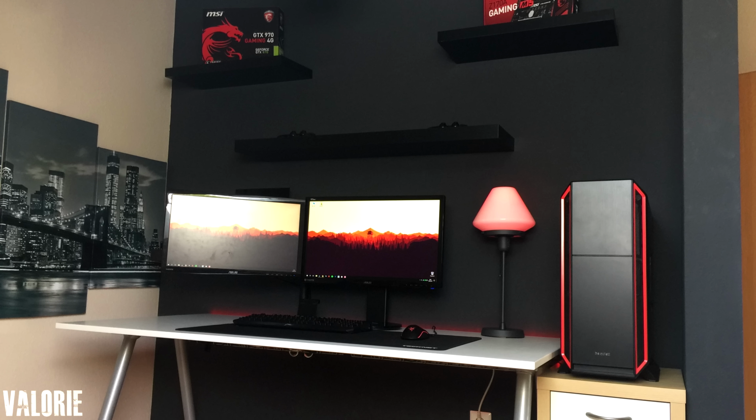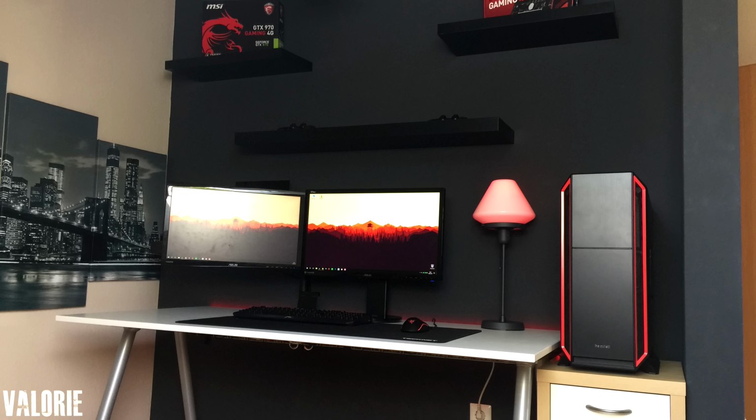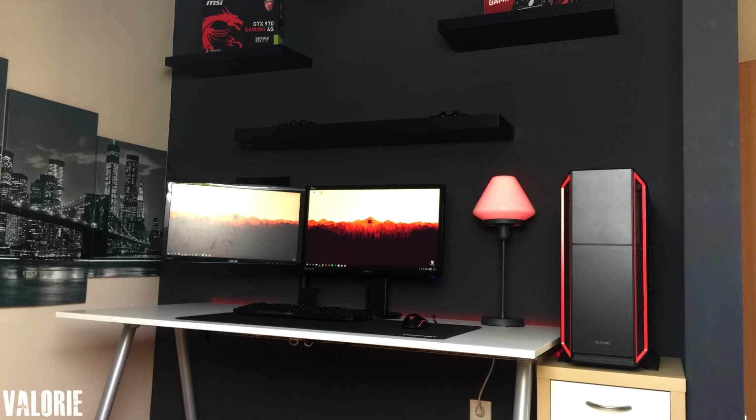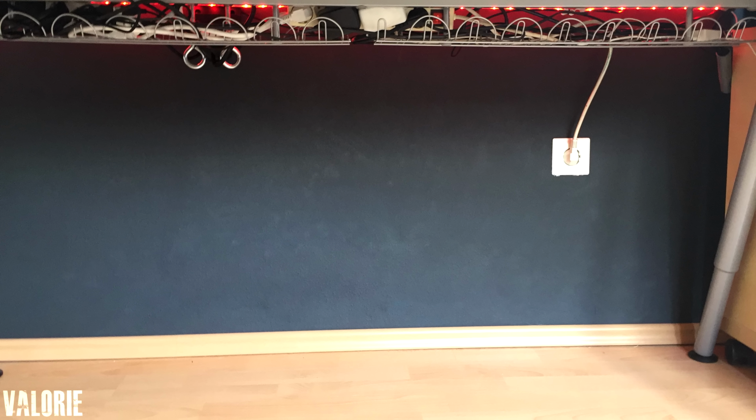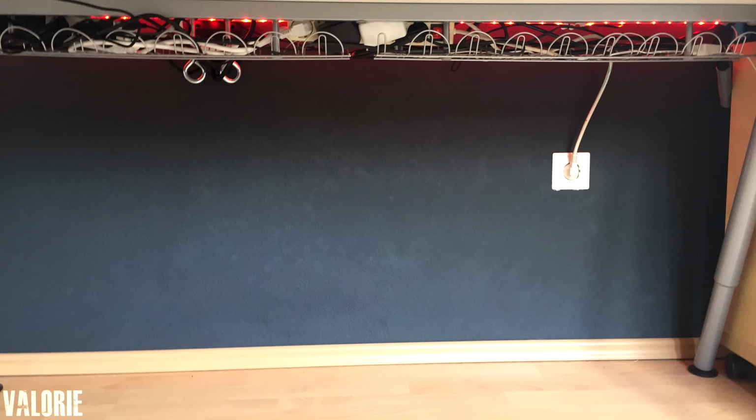Personally, I would have gone white shelves and painted them red to give off a nice contrast, because the black shelves kind of just blend in with the wall. But that's just my 2 cents. Cable management is excellent, nothing to criticize here. It looks like we have an Ikea shelf holding up everything.